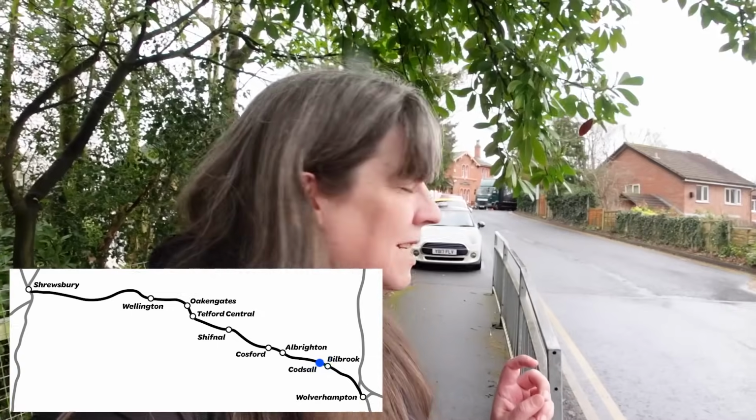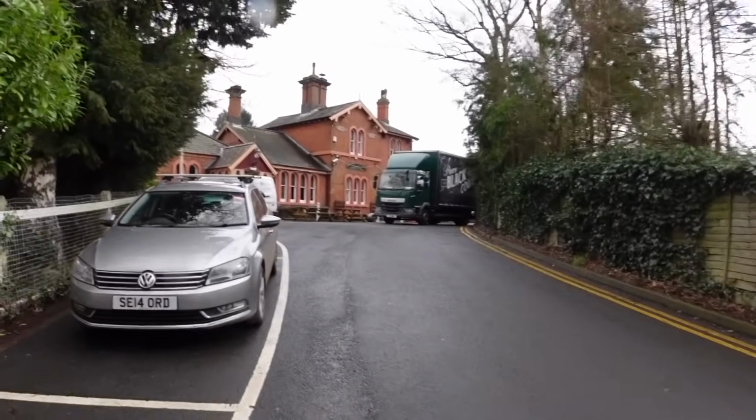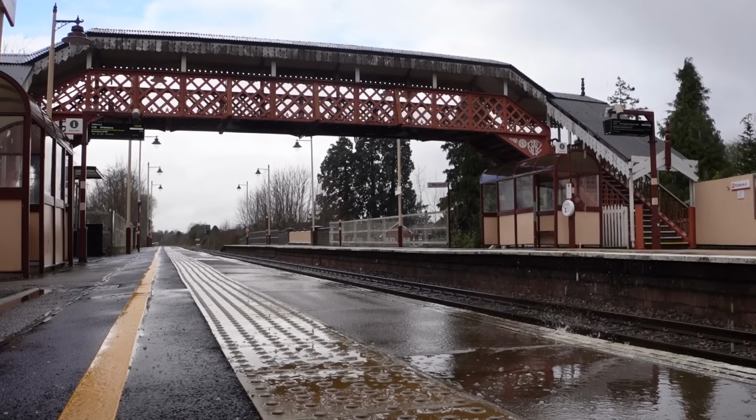So here, tucked away off this little mini roundabout, is Codsall Station. I mean, there's no signs or anything. You'd struggle to know it's here. I've made it to Codsall just as the rains have come. Luckily, there's a shelter. Half an hour to go until my next train, and this station seems really, really, really nice.